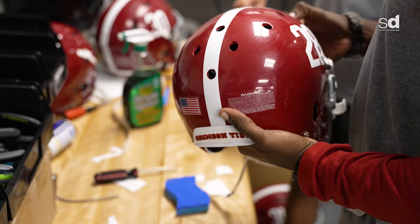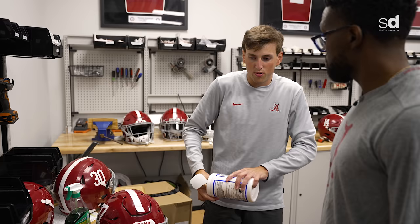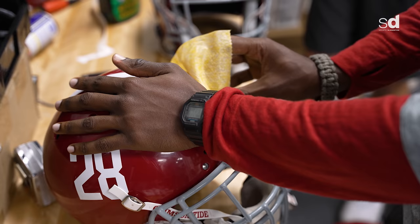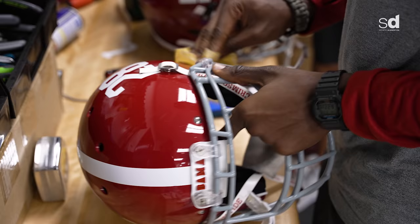So while you're working on that one, can I do something with this? It's already pretty clean. Looking at it, I would just go straight to the shining wipes. Pretty simple, just wipe it over once or twice. You don't have to do any scrubbing with it. We're just getting the wax out onto the helmet. We'll do this now, and then we'll do it again about 2 hours before kickoff so that the helmets look good on Saturday too. Get all in those little nooks and crannies.